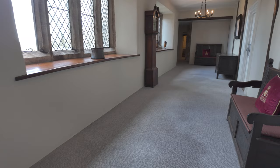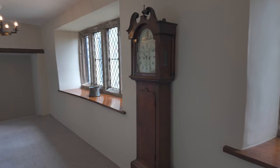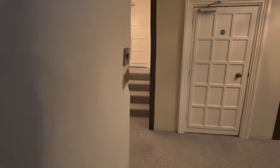So we've come on inside out of the wind into Boringdon Hall. We've made our way up onto the second floor and we're now heading to the Royal Suite. Just check out the views and some of the features in these corridors of this really old building that we're staying in, Boringdon Hall. Absolutely love that grandfather clock. So let's carry on round here, and I believe the room is just round here to the right.